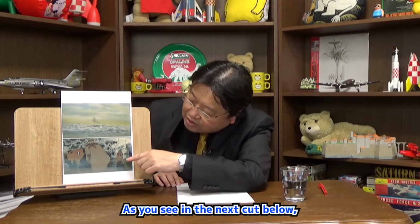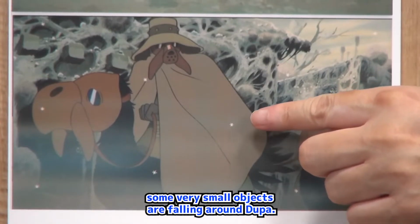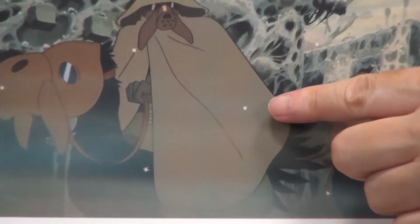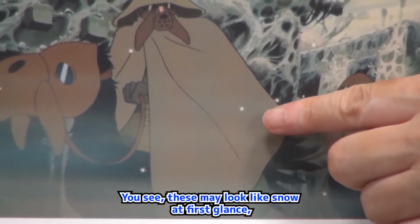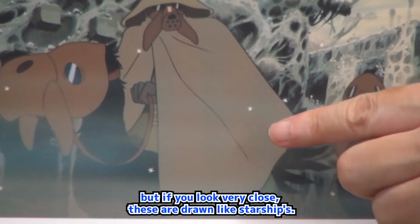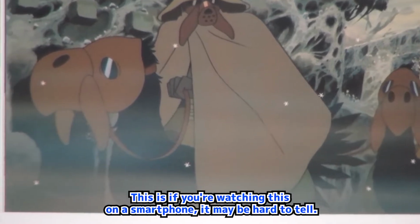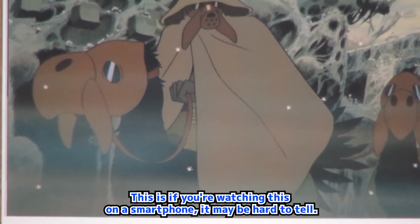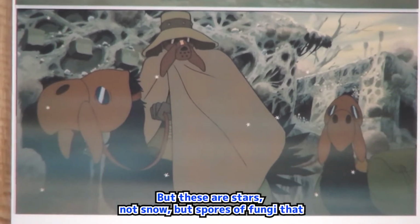As you see, in the next cut below, some very small objects are falling around Yupa. You see? These may look like snow at first glance, but if you look very close, these are drawn like star shapes. If you're watching this on a smartphone, it may be hard to tell. But these are stars, not snow, but spores of fungi.